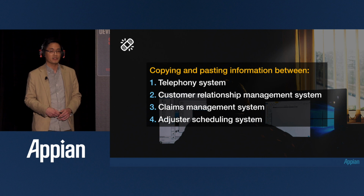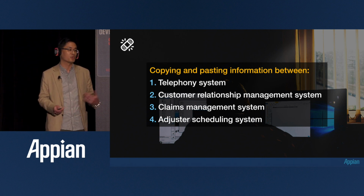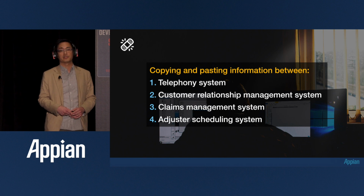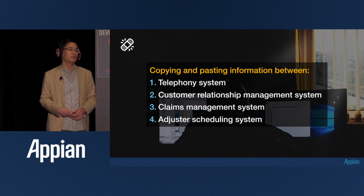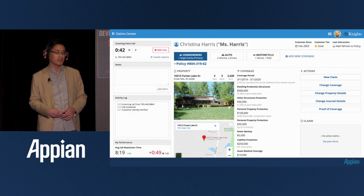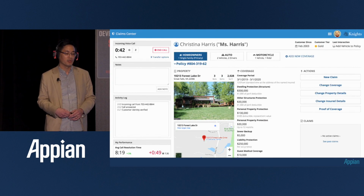There's one system that actually handles the incoming call. There's a second system that has the customer information, a third system where they manage their claims, and finally a 4th separate system to schedule a visit from an adjuster to the home. What Aaron really needs is a much more efficient solution, so he can spend time helping the customer instead of wrangling these separate software applications. Here's a look at the made-over UX that we built for Aaron.